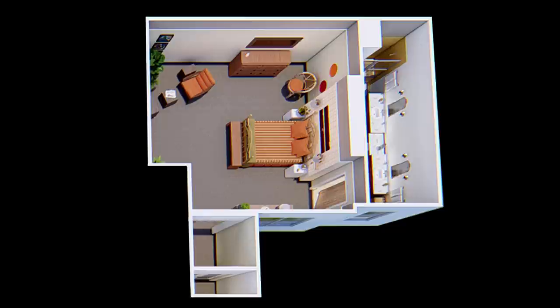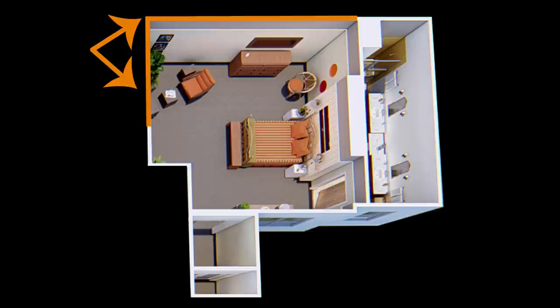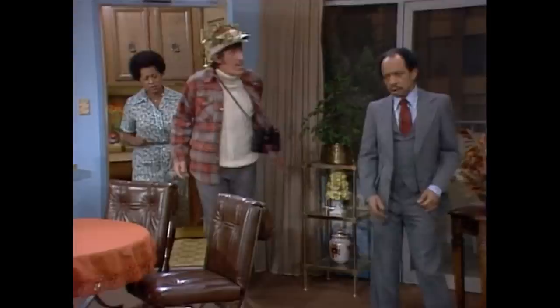In this overhead view of the master, we see the placement of the bed, the closet, and the bathroom. We never got to see inside of the bathroom on the show, but we did get just enough of a peek to see a towel bar here. We never got to see this section of walls here. I chose to use this area to give George a place to get away from visitors and relax.